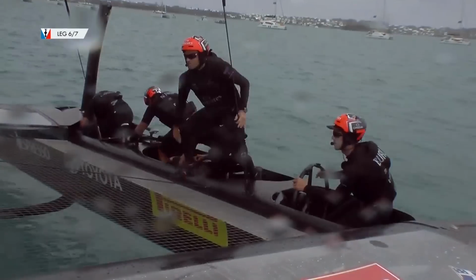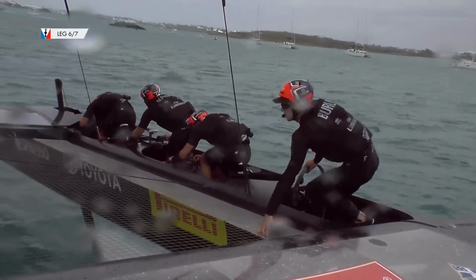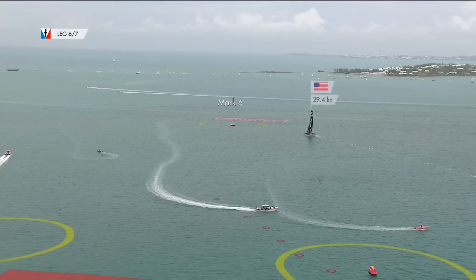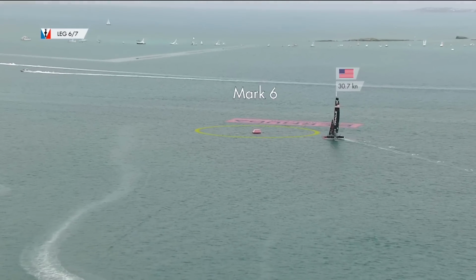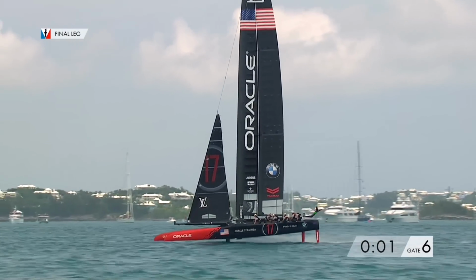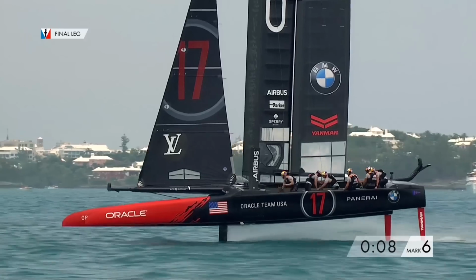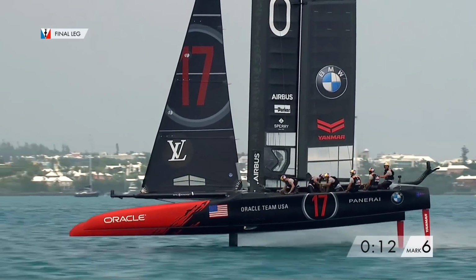This is looking to be a race of what-ifs for the Kiwis. There's no doubt about that. Plenty of chances on that second upwind leg. They had a pass. Could have been a ley line call coming into that top gate that cost them the ability to sail their own race at that stage. They made it across on port tack that time, but tacked, got rolled by Oracle Team USA, so maybe a couple of mistakes that we aren't used to seeing the Kiwis make, and all of a sudden a nice little lead for Oracle Team USA.